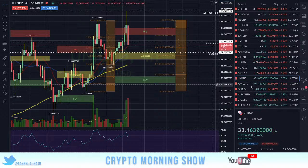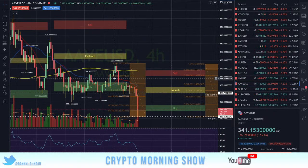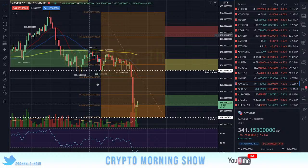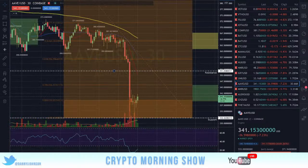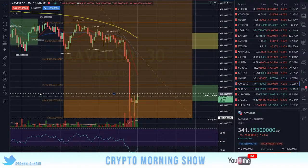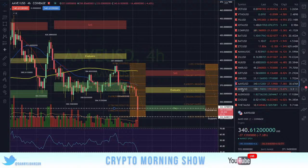Let's have a look at Aave. Did manage to get all the way down to the 332.26 support. And I think we can do a little better on that resistance there. Yeah, well, not really. We have to look at the 30-minute. Zooming in here, we go. Trying to climb up through this previous action right there. So first level resistance 342.34 for Aave.